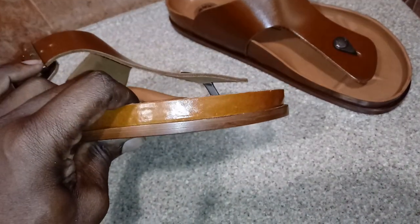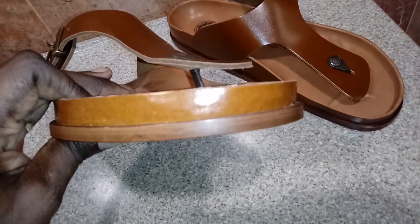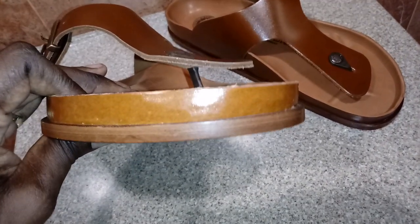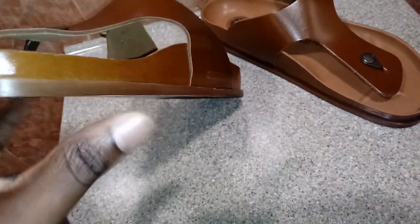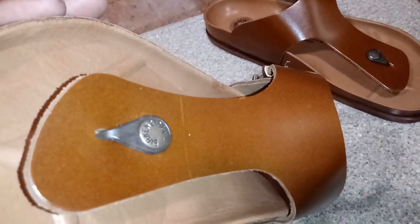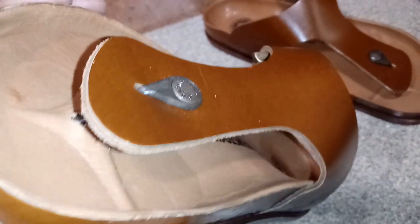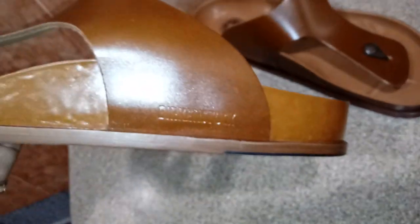Birkenstock shoe with a lot of class. You can see there are 2 layers of leather that form the base of the sole of the shoe. And just no way around it. Just a very well crafted shoe, slipper, slide, sandal.